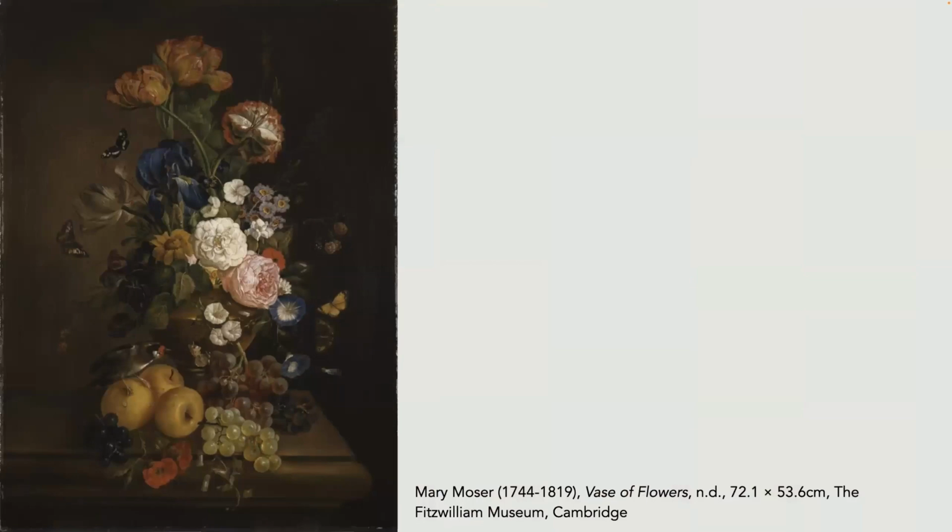This is Mary Moser, Vase of Flowers, and her flower paintings are accurate. And as I said, she was recognized as a skilled botanist, but unlike the Dutch, she uses a much looser brushstroke. But these flower paintings were not just sold as a single painting, but were turned into engravings, which the print sellers could sell as decorative flower prints to hang on the wall for those that couldn't afford the paintings.